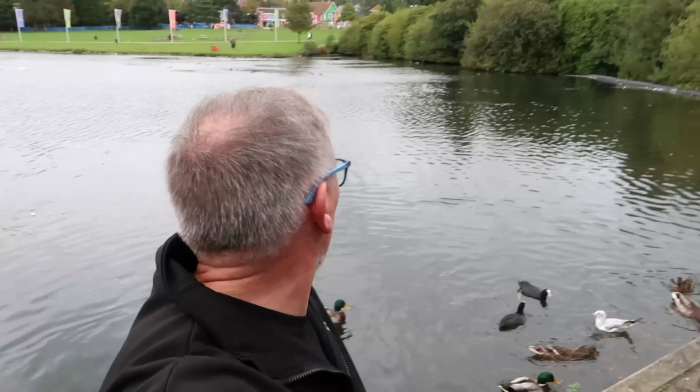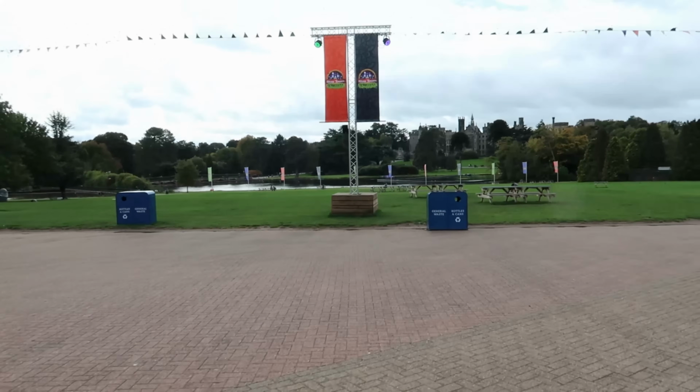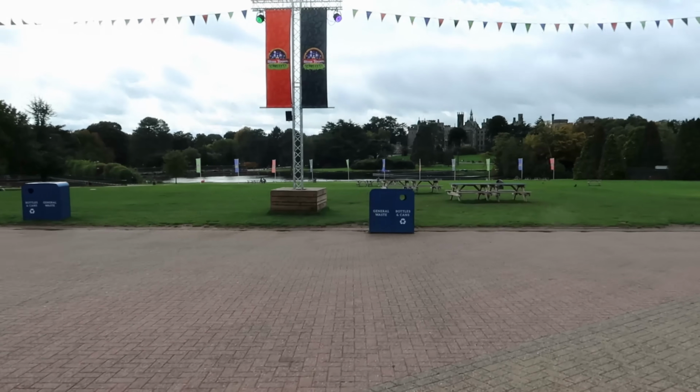Yay, at last I found the fish. They're in the main boating lake. So if you ever come to Alton Towers, you've got the main entrance over there, and then where the towers are, over there. As soon as you see the towers when you come in, you've got the big lake right in front of you, which is across the back of me now, and this is where the carp are.